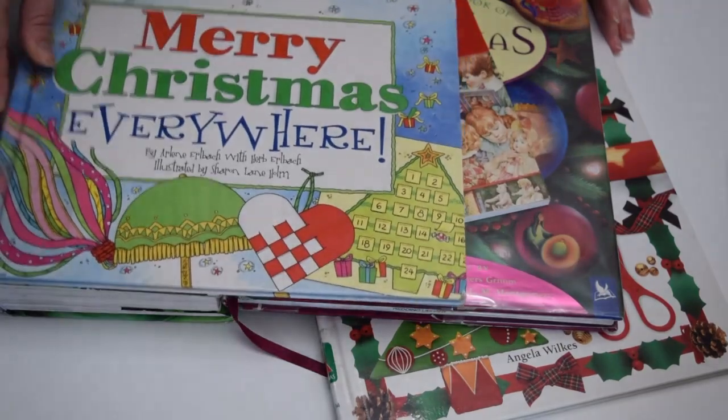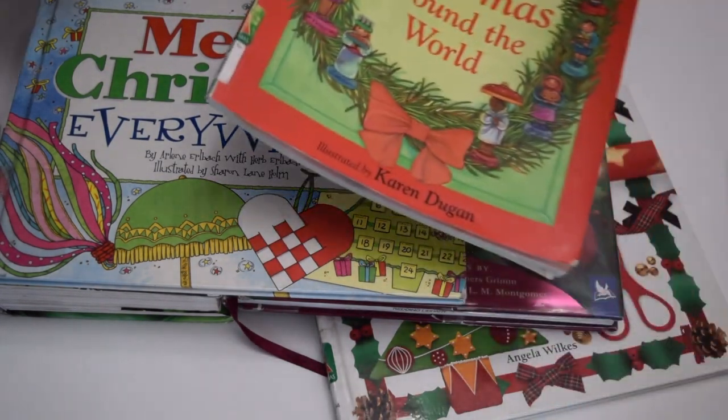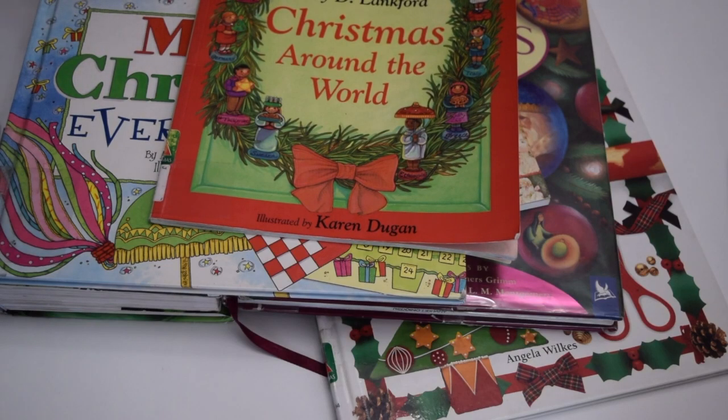So, like I said, I may have gone overboard just a little bit with this month's morning basket, but of course it's Christmas. Who is not excited about Christmas? And a lot of these items we will be using in our history study as well. So it's just that I'm sneaking them in during morning basket time.